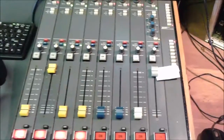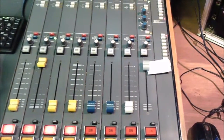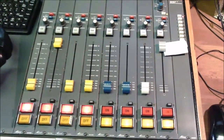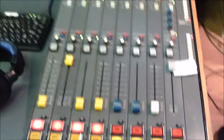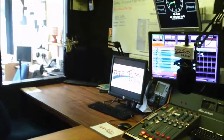The 2 blue ones are CDs, the white is mini disc, and the grey one is for our news feed, which we just switch in and out on the hour using the on and off buttons. I'll just pan back now and give you a full look at our studio.